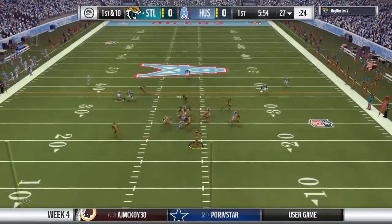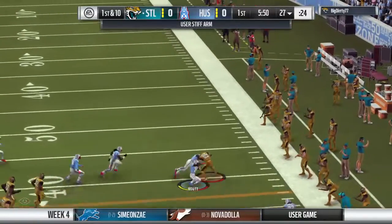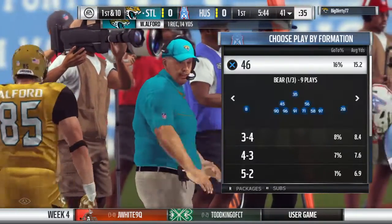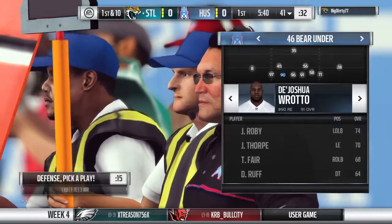They'll come out throwing here to start the drive. It's a short one here, complete to the tight end. And they get him down, but not before he takes it across the 40-yard line. It's a gain of 14 there, and it'll give the Jags a first down.